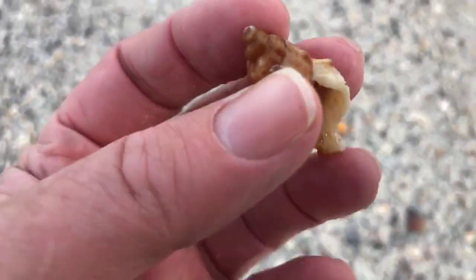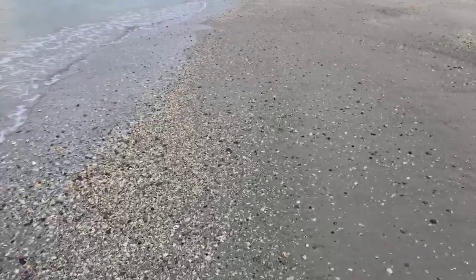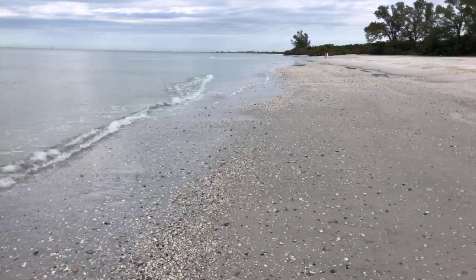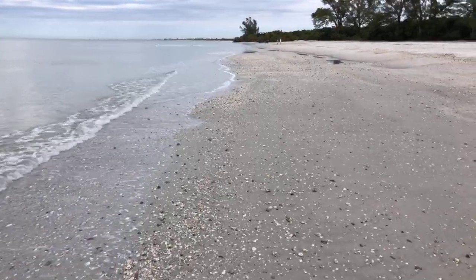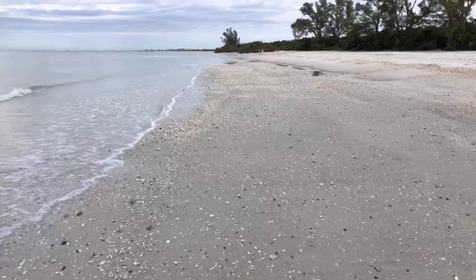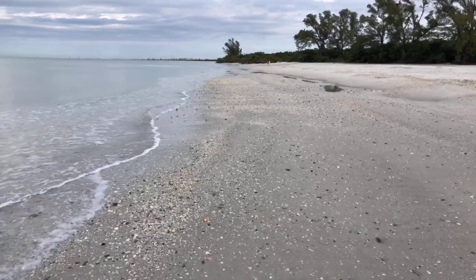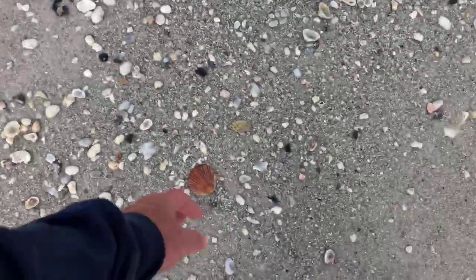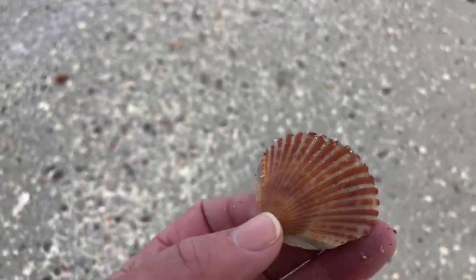Another little murex shell. A little murex. It's just funny, I'll stop to pick up one shell and then bam, I'll see something right next to it. Kind of cool the way that works. It's all about stopping and paying attention. Nice little orange scallop shell down here. It's got a little chip in it. Still a pretty shell. Little orange scallop.